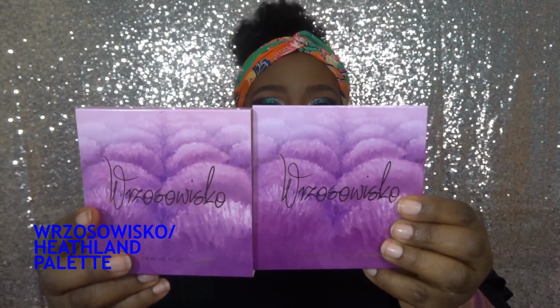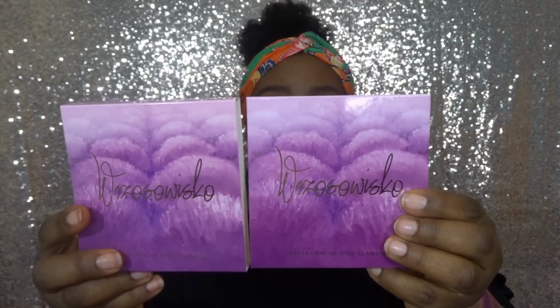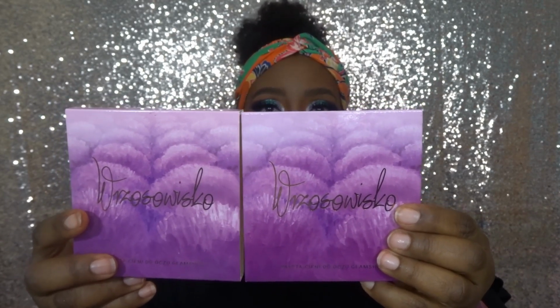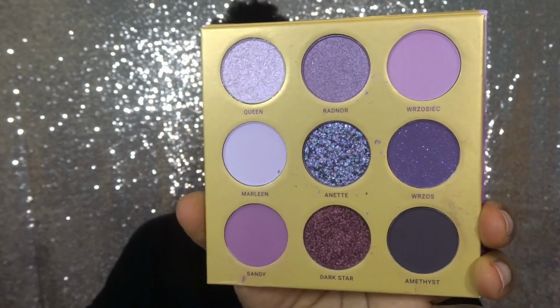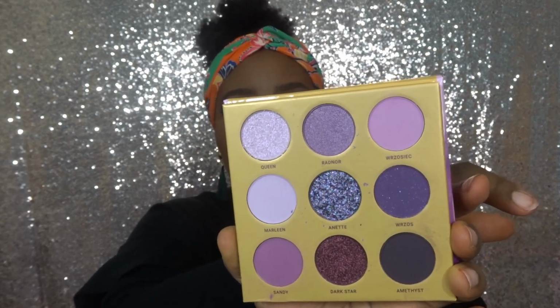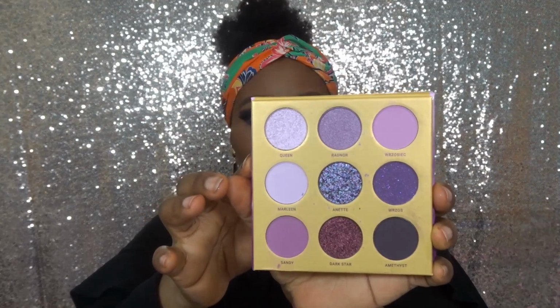Alright, moving on to the Edland palette. That is the English name for it. I will put the Polish name of the palette on the screen, but on their website it's called the Edland palette, and it's got a matching eye pencil, and this is what the palette looks like on the inside. Again, this has got 4 proper shimmers and 1 shadow that is more like a matte mixed with specks of glitter. Let's get to the swatches of this palette.